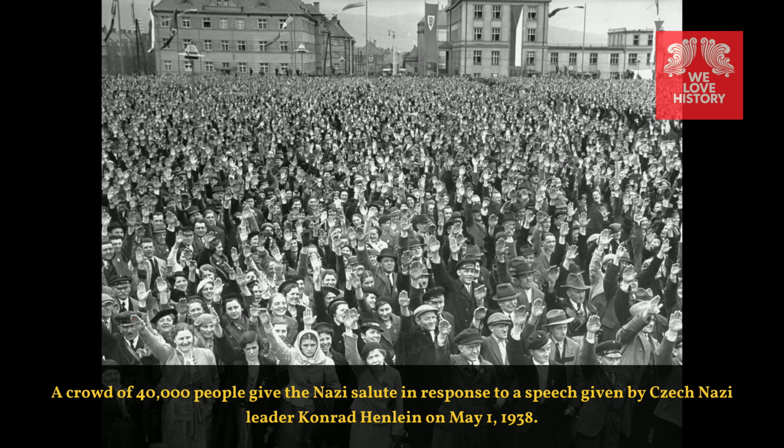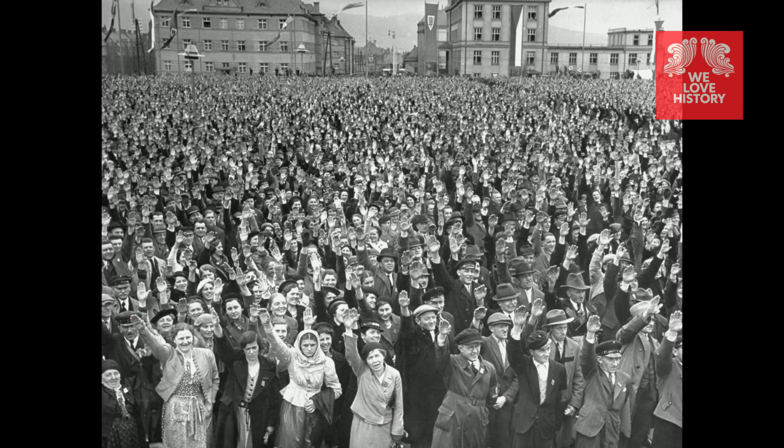This striking photo shows a massive crowd of 40,000 people. They're all giving the Nazi salute, responding to a speech by the Czech Nazi leader Konrad Henlein. This was back on May 1st, 1938. It's a really powerful image of a dark moment in history.